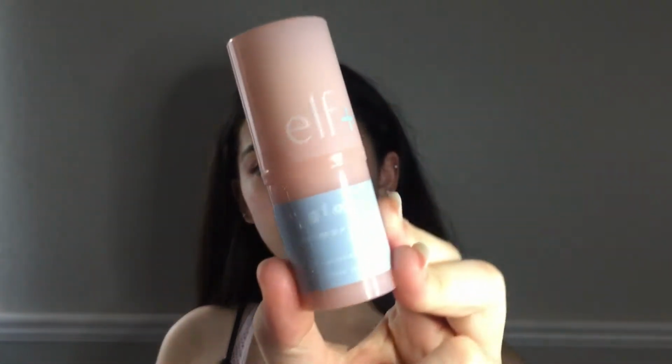So for primer, I'm going to be using the e.l.f. Glow Primer Stick. This is what it looks like. This is probably my favorite primer I have so far. I really love this one. It's a stick, obviously, and it just hydrates my skin so much. And so just put it on. Also, there's a parade going on outside, so if you guys hear that, that's what that is. So I'm just rubbing that in my face.